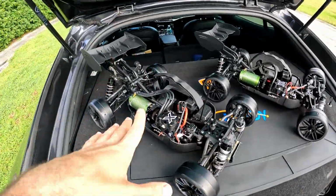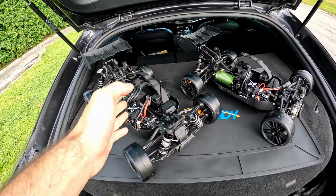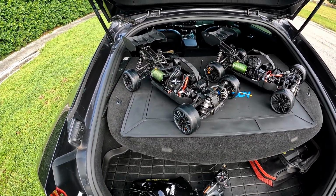So we're gonna be getting our speeds today. We're gonna be running 3S, 4S, and then 6S. Hopefully the 6S could even fit in there. So let's go over our batteries real quick.